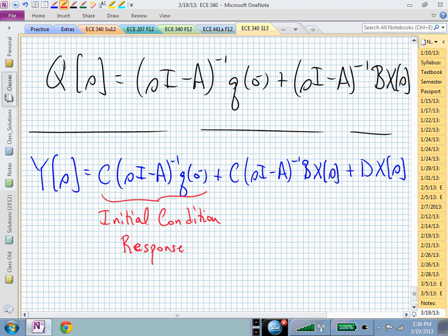Now, I'm actually going to rewrite this as, let's say, C times (sI minus A) inverse B plus D, just factoring out the common vector, capital X of s, from both terms. That's now the same expression as I have here. But now this piece in the square brackets, that's what I was looking for. That's my transfer function, which, if I threw away my initial condition, is the transfer function between the input x and the output y. This is now what I was wanting.